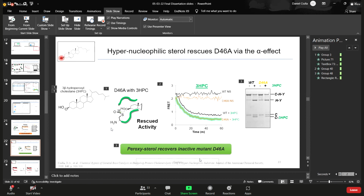That's a good question, actually. As part of my research, I've tested probably 400 sterol analogs, and we have thought of just extending out the hydroxyl by 1 or 2 or 3, putting a PEG linker there, and those did not rescue D46A. It seemed necessary for some form of alpha effect functional group to be at that 3 position. It's not just a distance result. Right. All right, thanks, Dan.